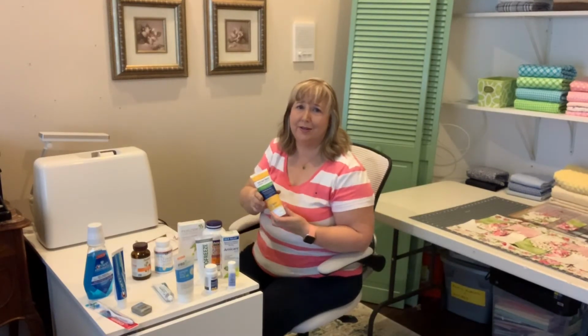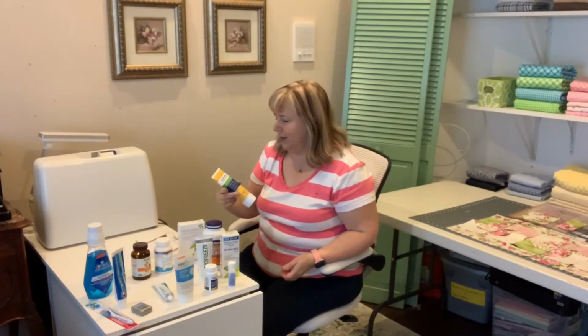But like I said, I am just trying various things to see what might work, and hopefully this does. But yeah, that's a new thing for me, eczema. Another thing that has been affected is my sense of taste.